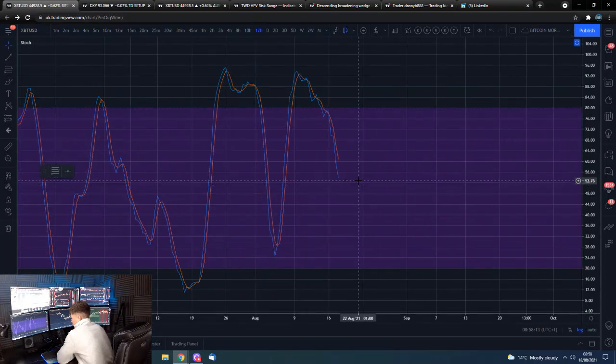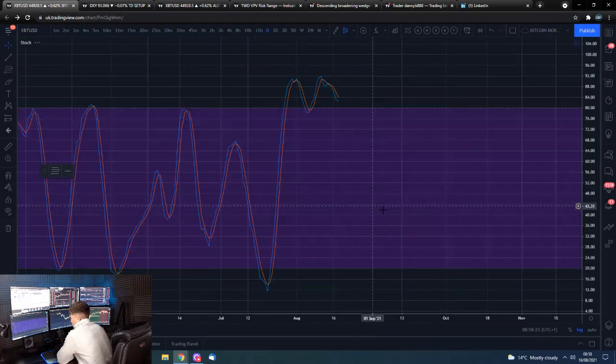It's definitely the same here for the 12-hour. Maybe we've got a bit of a trend line that will come down and meet. So yeah, maybe we do trade more sideways to down whilst we meet this trend line on the 12-hour.